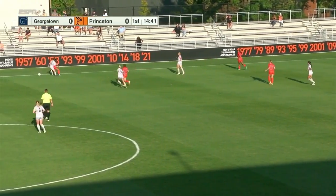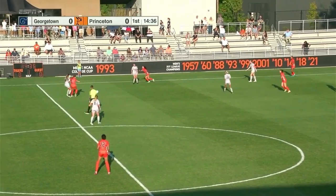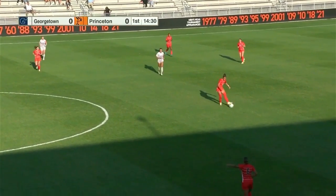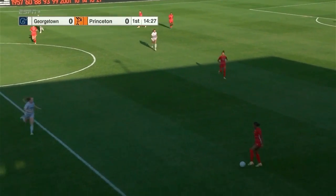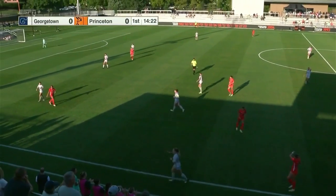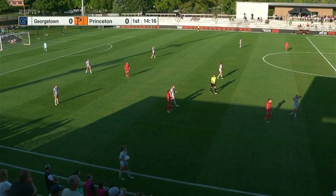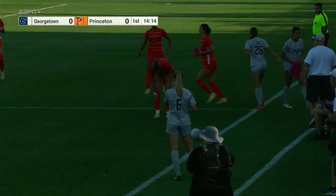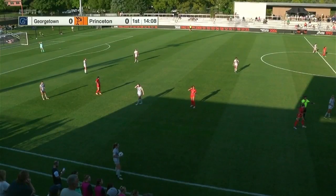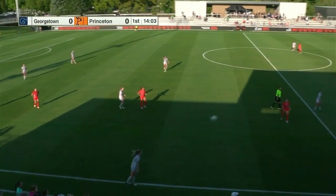Now Princeton having trouble escaping this high press by Georgetown. Barry into open space for Pearson. Marcassini. McNabb. Out for a Georgetown throw. Both teams making changes now. There's Jocelyn Lohmeyer in for Georgetown. Brooke Dawaher in for Princeton.